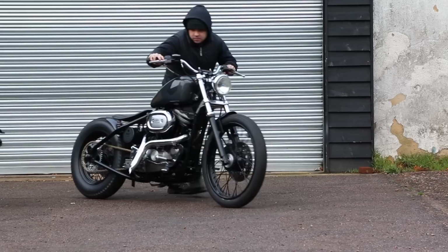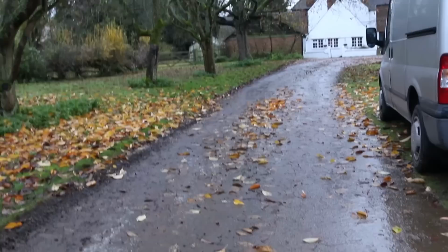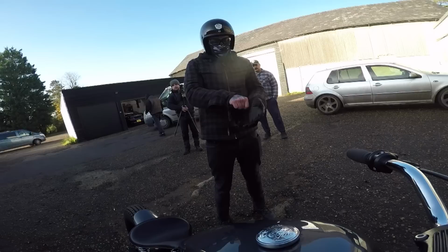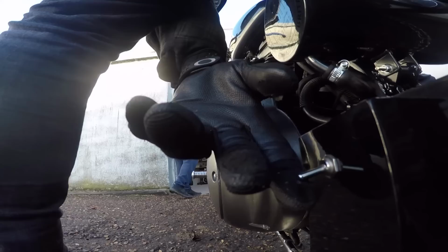So we are ready for test riding, but it is so wet and it hasn't stopped raining for a whole week. Luckily, the day before we were taking the bike to auction, along with two other bikes, the sun came out and it was game on.